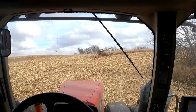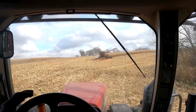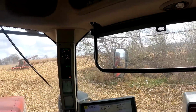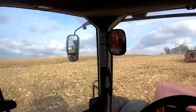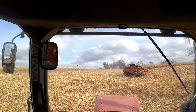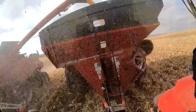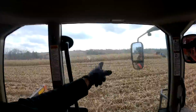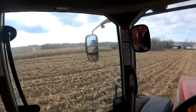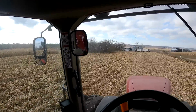Nathan's already almost full. Good timing, because Bun's out catching Pat. We're gonna have this 14-acre piece whooped here in a second. And then we're gonna hop right across the road after that. There's our neighbor doing some ripping in the hills. And there's my Uncle Bun.